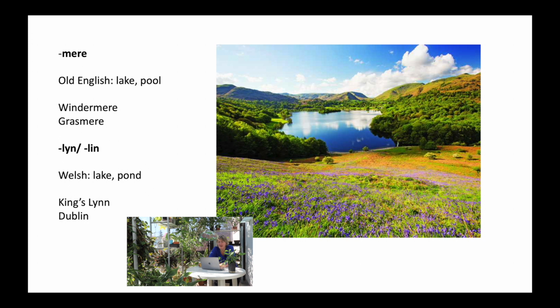Then we have Old English for lake or pool. This word is mere. Places like Windermere or Grasmere, there was a lake there that gave it the name. A Welsh equivalent for the lake is Lynn. So Dublin, Black Lake. See that? Dublin, Black Lake. And there is a town called King's Lynn, apparently also named after a lake.